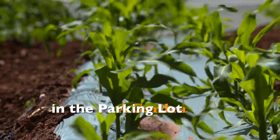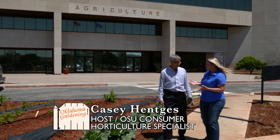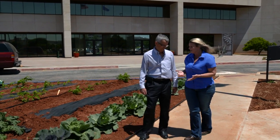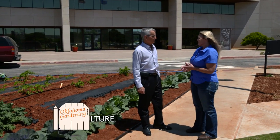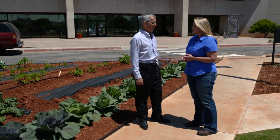Today we're here at the Department of Ag, and I'm with Secretary Reese. You are the Secretary of Agriculture here for the state of Oklahoma. Right. And I appreciate you joining me. And we're in the Department of Ag trial gardens here. Can you tell me a little bit about this garden and how it got established?